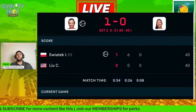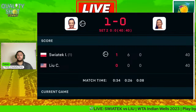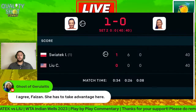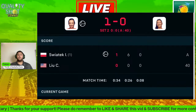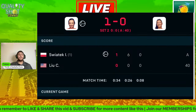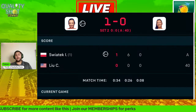Second serve again for Świątek on the ad side is again a double fault. So back to juice. Ghost says, I agree, Fazan. She has to take advantage here. Yeah, agreed. So out wide from Świątek. Forehand. What is that from Claire Liu? It's right into her hitting zone on the forehand, and she goes forehand into the net. It's a bad, bad miss.